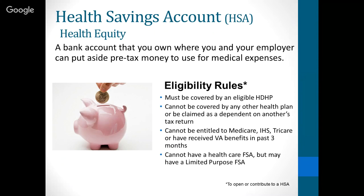You cannot be covered by another health plan. You cannot be entitled to Medicare, IHS, TRICARE, or have received VA benefits in the past 3 months. You also cannot have a healthcare flexible spending account. You may, however, have a limited purpose flexible spending account that is just used for dental and vision services. It's important to note here that if you currently have a healthcare FSA and want to switch to a high deductible plan with an HSA, you need to make sure your balance in that healthcare FSA is $0 on June 30th so that you do meet the eligibility guidelines for July 1st.